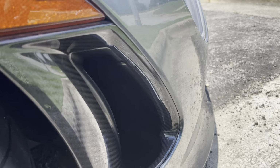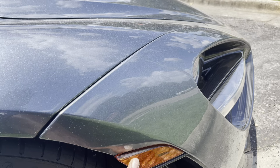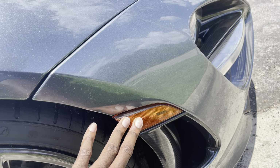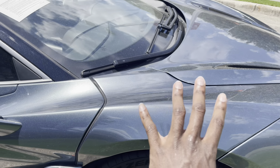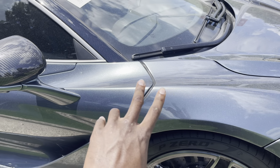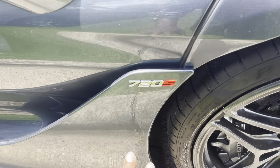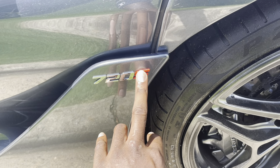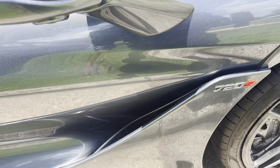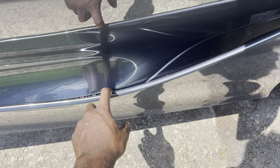Again, guys, you can see the aerodynamics of the car. You do have your side marker right here. Would look a little bit better if it was finished in black. Coming around the bend, you do have very, very elegant, very sleek body lines that run along the side of the car. Your 720S badge right here, with the S finished in orange. You do have this vent, can collect quite a few rocks, as you can see.